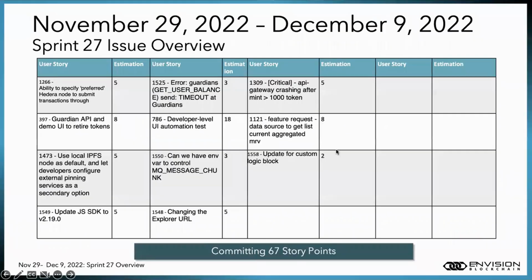Now looking ahead, we have Sprint 27 coming up. So just highlighting some of the issues that we are going to be uncovering here. The sprint is going to last from November 29 to December 9th. At the moment, we have committed to 67 story points. Just to talk about some of them, we'll be looking at Guardian API and demo UI to retire tokens.